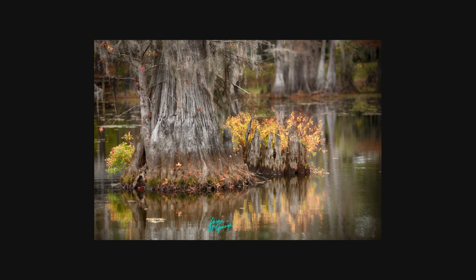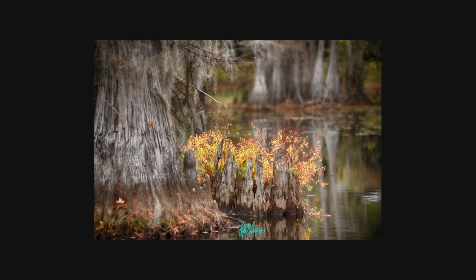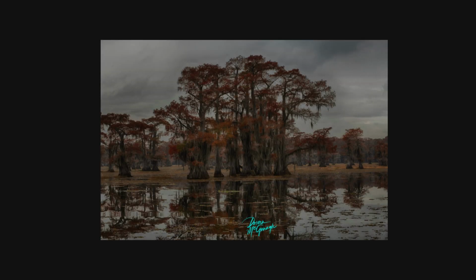Doreen McGunagle, a fine art photographer, is dedicated to capturing the beauty of nature. Today, we'll explore the conservation challenges threatening Caddo Lake and how conservation photography can help.